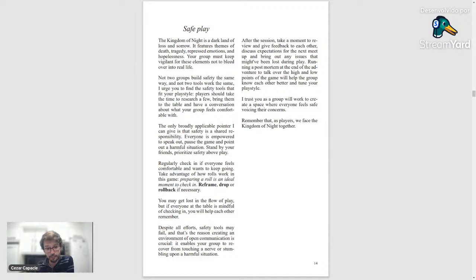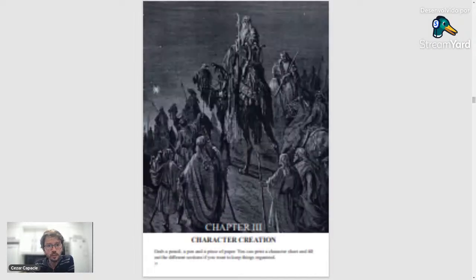So safety tools might fail. Create an environment. Okay, that's a very good page for safe play. Very nice. After the session, debrief. As players, you face the Kingdom Night together. Important. It's a dense game in its themes.